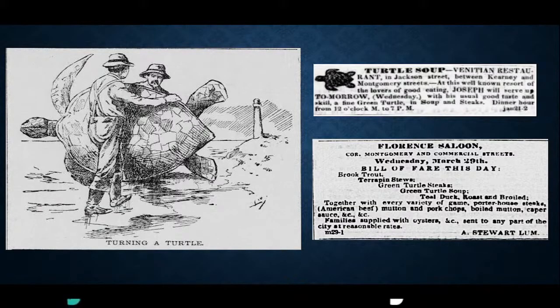At the lower right is the Florence Saloon at Montgomery and Commercial, right here. A couple hundred feet maybe outside the door and turn left was the Florence Saloon. The importation of tortoises continued for at least 5 years. The schooner Tarleton arrived in San Francisco on May 14th of '55 with 580 terrapin on board.